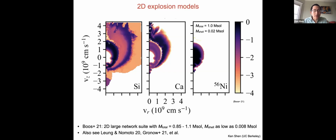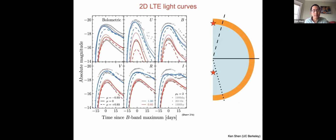We can see that there's definitely some asymmetry imparted by the asymmetric explosion. In particular, we see more silicon and calcium. It extends to higher velocities in the northern hemisphere than it does in the southern hemisphere. The intermediate mass elements go almost to 20,000 kilometers a second in the northern hemisphere, but they're confined to roughly 10,000 kilometers per second in the southern hemisphere. And this will obviously give viewing angle effects, like Fritz mentioned, on the light curves and spectra that we see.